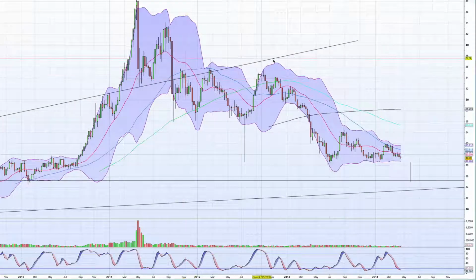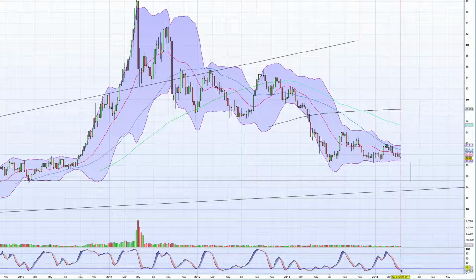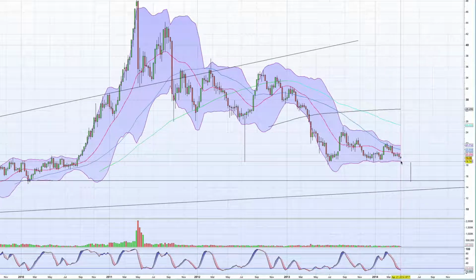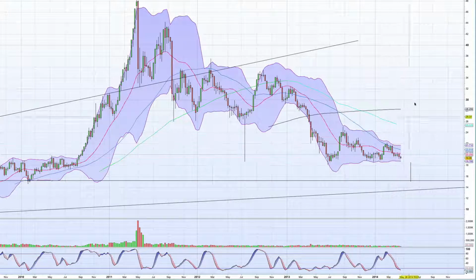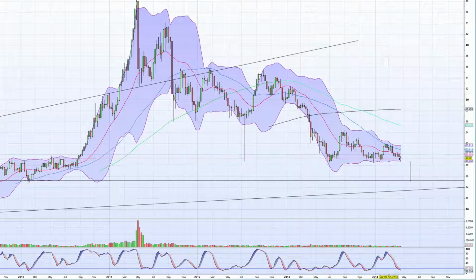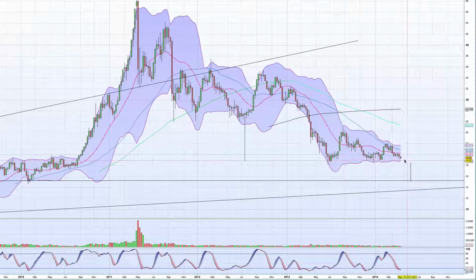Okay, so this is your silver weekly chart, also getting a bit oversold at this point. Like I mentioned in the last video, these Bollinger Bands are contracting, and anytime you have a contraction on the Bollinger Bands, you expect a breakout. So your breakout is going to come to the downside or to the upside. I favor the upside, obviously. Given current fundamentals, you have to favor the upside.